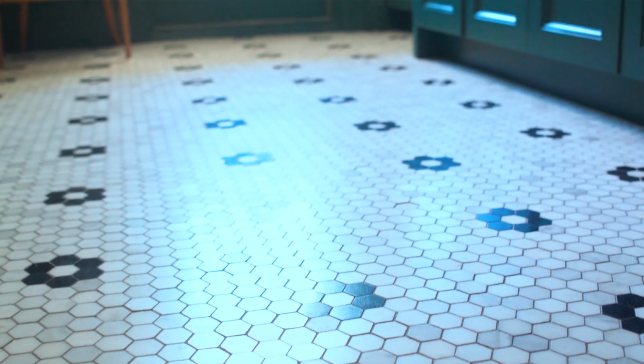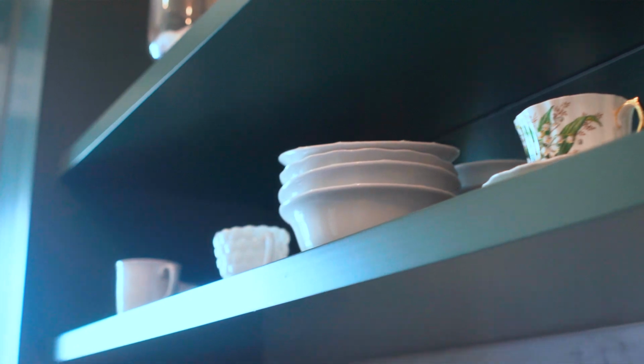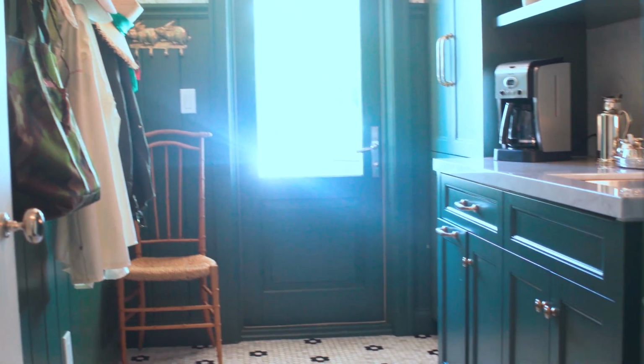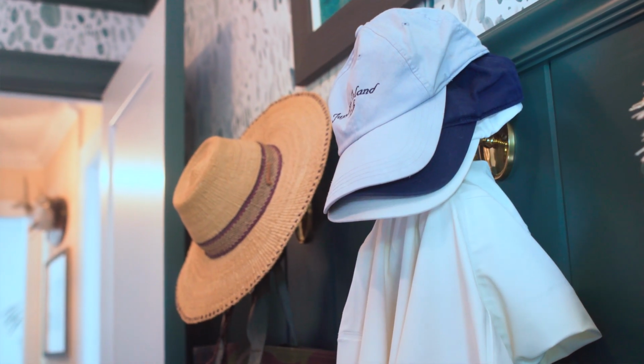And then coming down the hall here, we have our mudroom. It used to be the original laundry room of the home, so there were very big, bulky washer and dryers here. We decided to move our washer and dryer to our garage and let that be more of a utilitarian space. We love it, it's so useful.